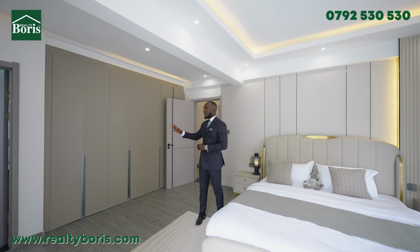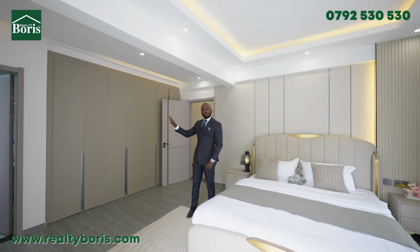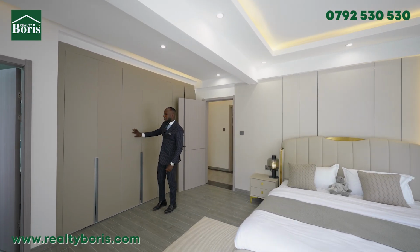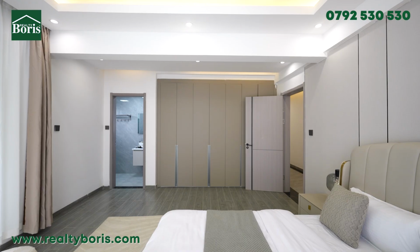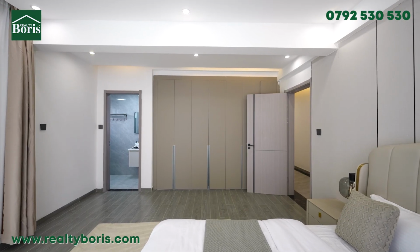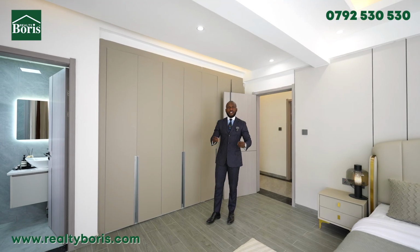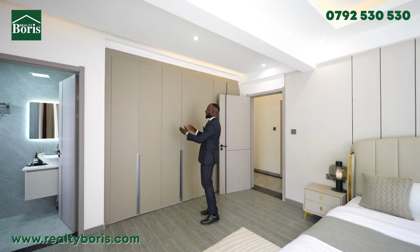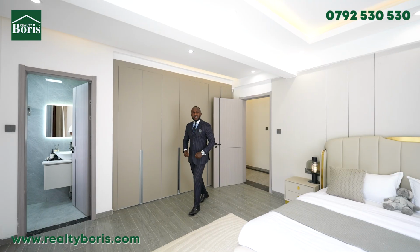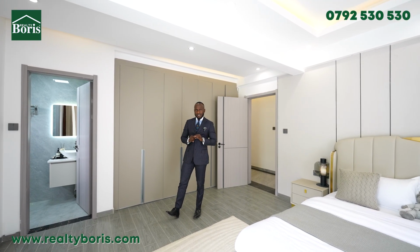On the right hand side, this becomes your running closet. It flushes with the wall. And I love the finish on this closet. It's a matte finish, and even the handles look really nice. And even the depth of it. All this space has been left for the occupiers of this room to easily access their closet. Just pick their jackets, pick their pants, pick their socks, pick their shoes comfortably with ease.